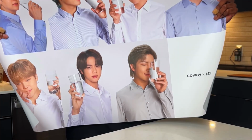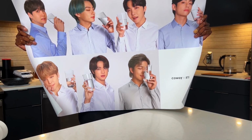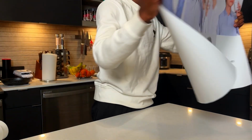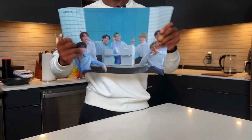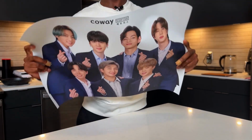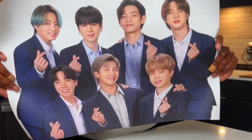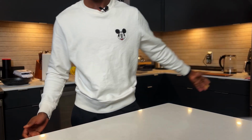I don't know a single person on here, but I do know the glasses of water because I drink plenty of water. They gave me not one, not two, not three. I think it's actually supposed to go like this, but 4 BTS posters. And I don't know who these guys are. I'm sorry. If you're a BTS fan and you are sad that I'm throwing their posters on the ground, just email me. I'll ship it to you for free.